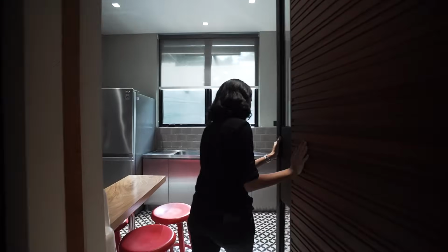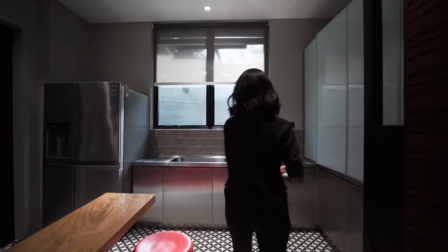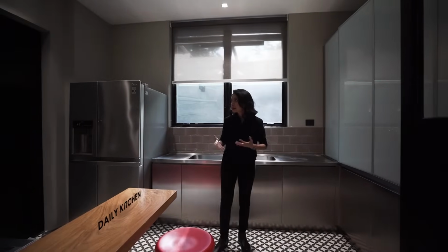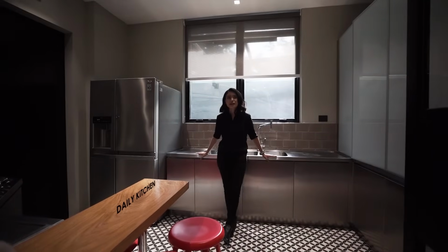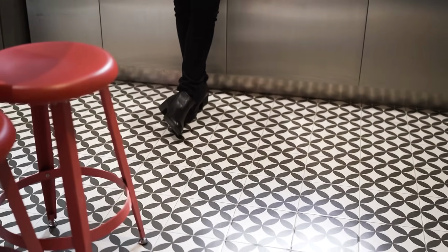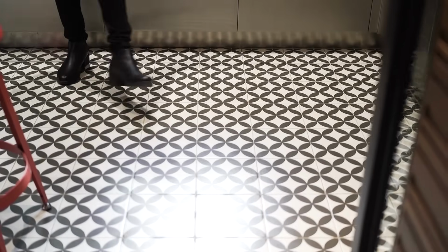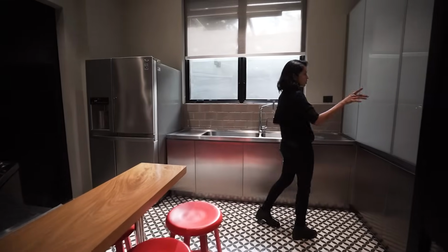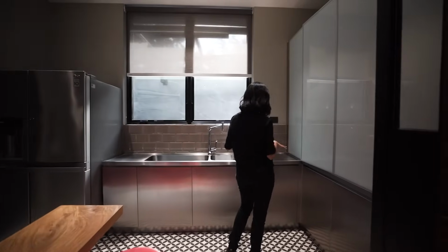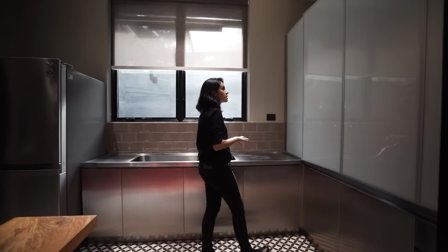Okay, so from the kitchen, we have here a double action swing door. Solid wood, might I add, with two glass panels to let you see if you're bumping into anyone. And then over here you have your daily kitchen, and this is so adorable. You've got tiled floors with this very vintage or modern pattern, very reminiscent of mid-century again. And then storage in stainless steel, industrial grade stainless steel.